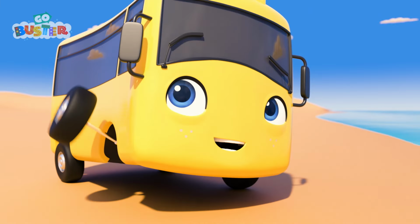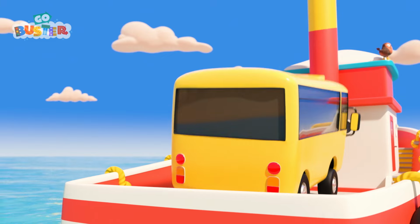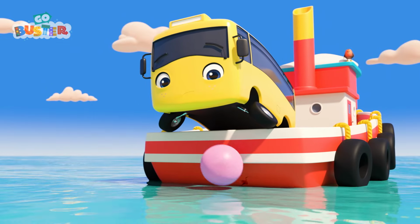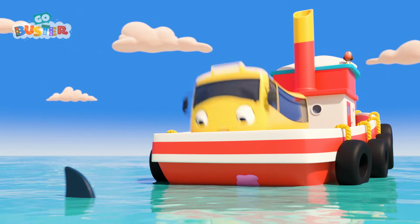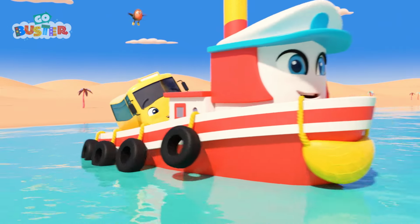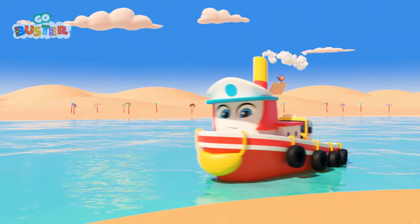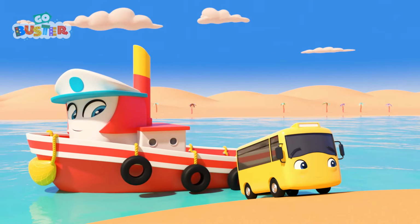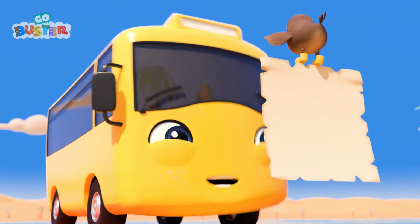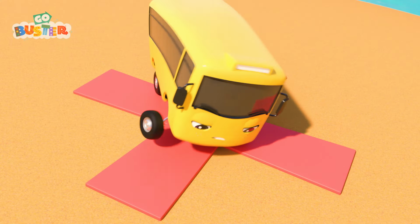Treasure seeking Buster traveled across the sea. An X will mark the spot where the treasure ought to be. Buster uses bubble gum and really does his best. He's fixed the hole, so off they go to find the treasure chest. Treasure seeking Buster traveled across the sea. An X will mark the spot where the treasure ought to be.